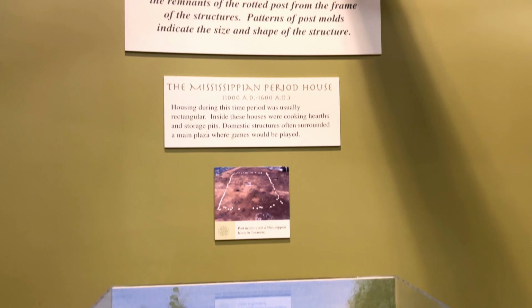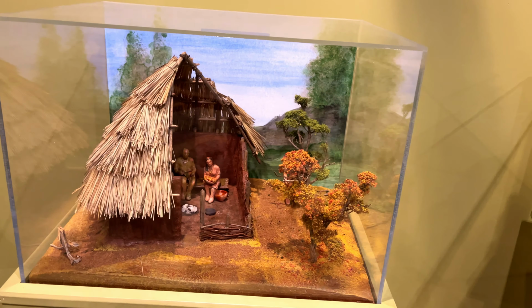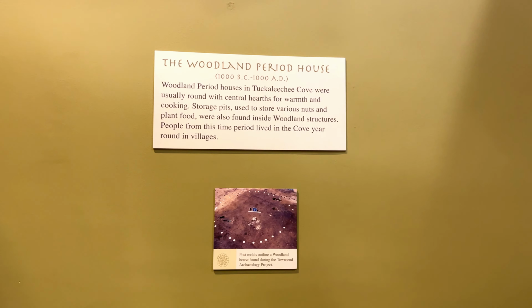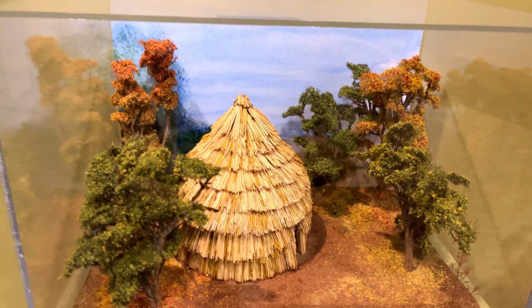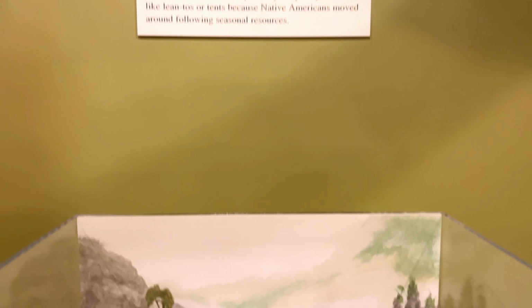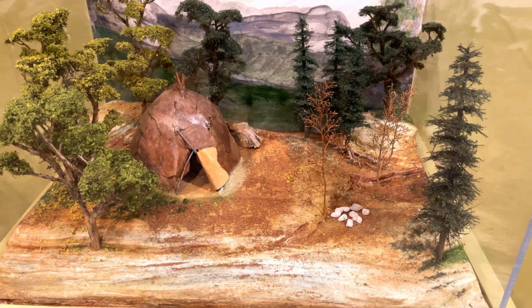More housing from the period. Different periods, it seems like they evolved on the housing, what they had. A little cutaway to kind of show you what it was like inside. The woodland period. Very interesting indeed.